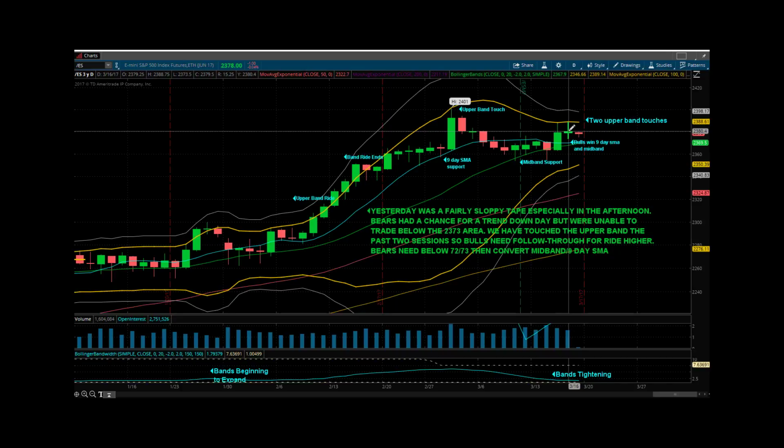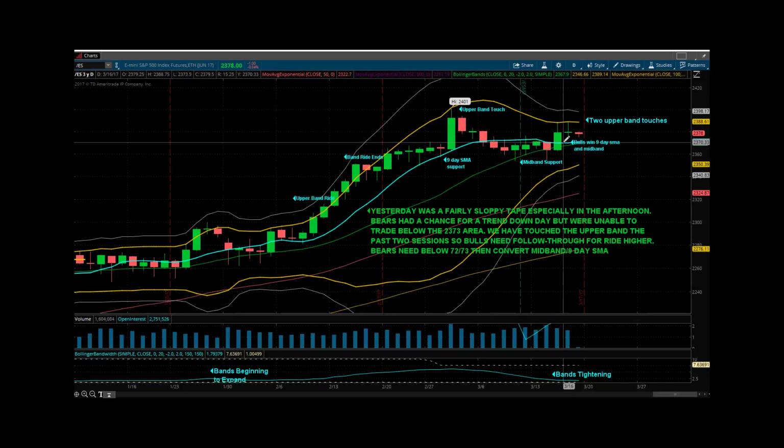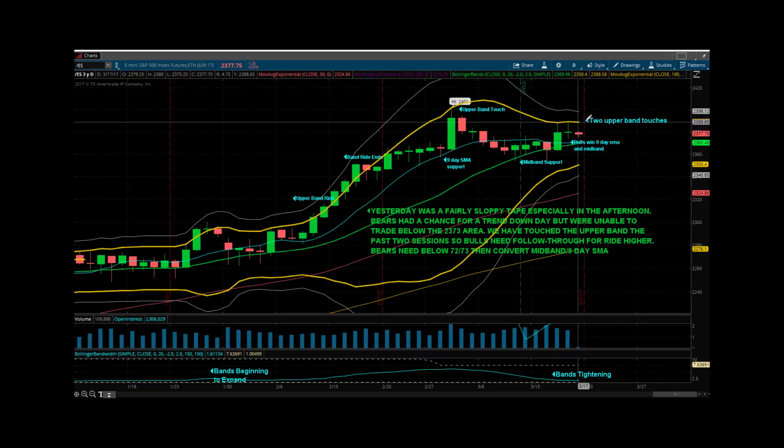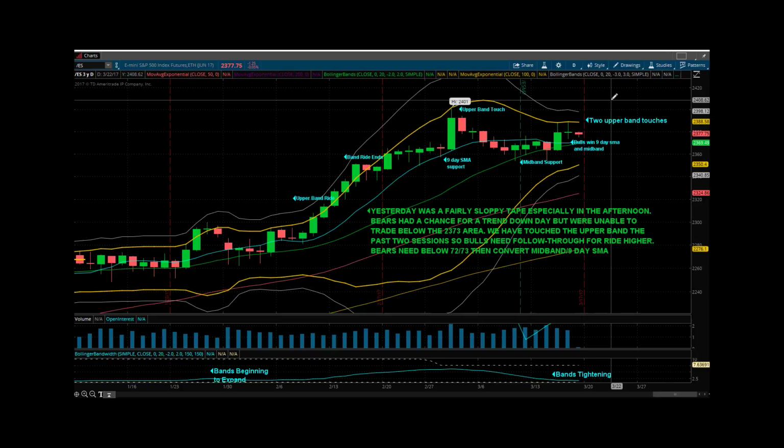The last couple of days, the bulls have maintained their advantage above the blue line, which is the 9-day simple moving average, and the green line, which is your daily mid-band or the 20-day simple moving average. Those have come together pretty nicely. And if the bulls can press their advantage, there's a band ride waiting for them to the upside. That would certainly lead to new highs next week.